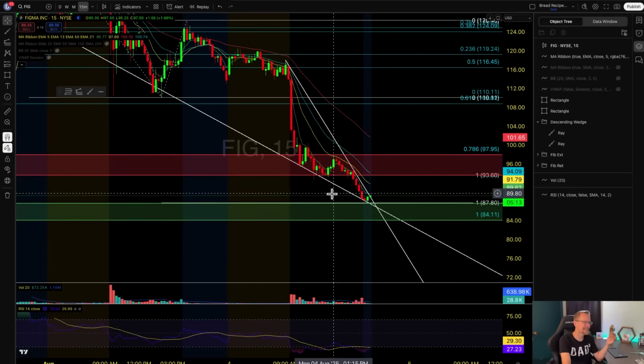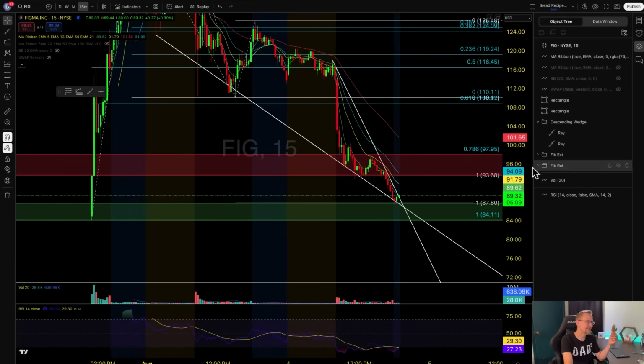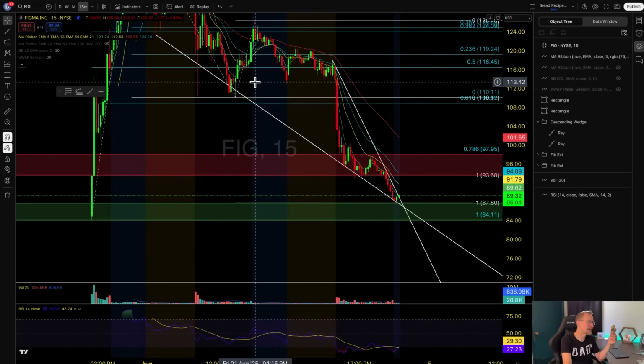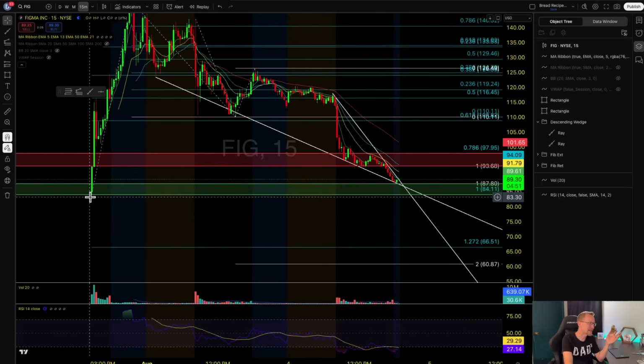So 87.80 is the top of that support. The bottom's at 84.11. And as a matter of fact, that Fibonacci extension you see on here was actually born, if we go all the way back to the after hours at 4:15, between 4:15 and 4:30 on Friday, is when that level down there of 87.80 was born, and that 84.11 was actually the low price that we had when this thing opened.